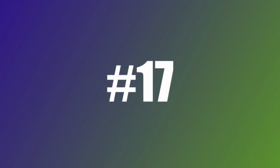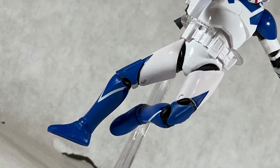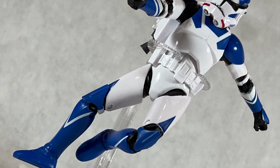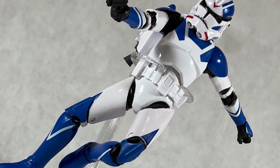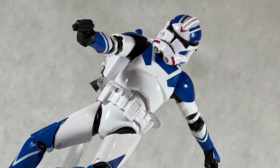Getting into number 17, again, this figure could have also used some more accessories. It's the Gaming Greats Battlefront 2 Jump Trooper, specifically the 501st look. And I like the Jump Trooper. He's nice. It's a clone trooper. You can't go wrong with clone troopers. I just wish he came with blast effects or a rocket launcher or just extra accessories that would have made this guy that little bit better.